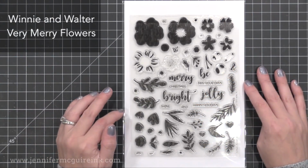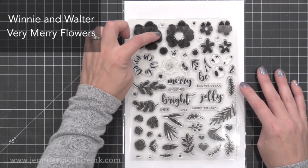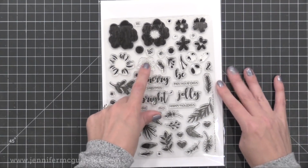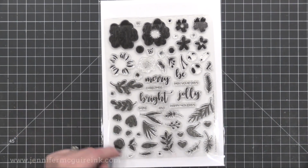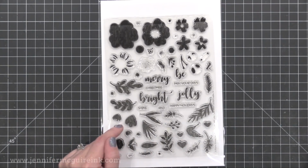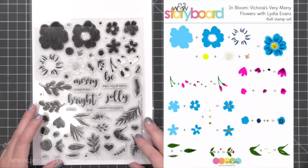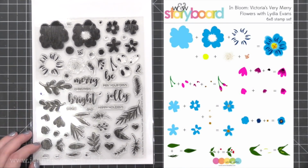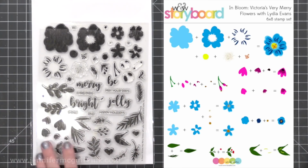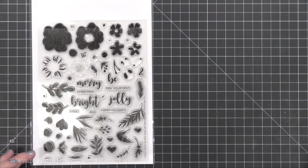This one's new and it's from Winnie and Walter. I have a project in the works with this one. This is called The Very Merry Flowers. Now it has holiday sentiments in the center, but this is something that can be used all year round. And I like this set because it has lots of small things. So you can build up a fun background, create a wreath, or even use those smaller images along with other stamp sets that you may have. And here you can see how you can create flowers, little clusters of berries, and even leaves with this set.